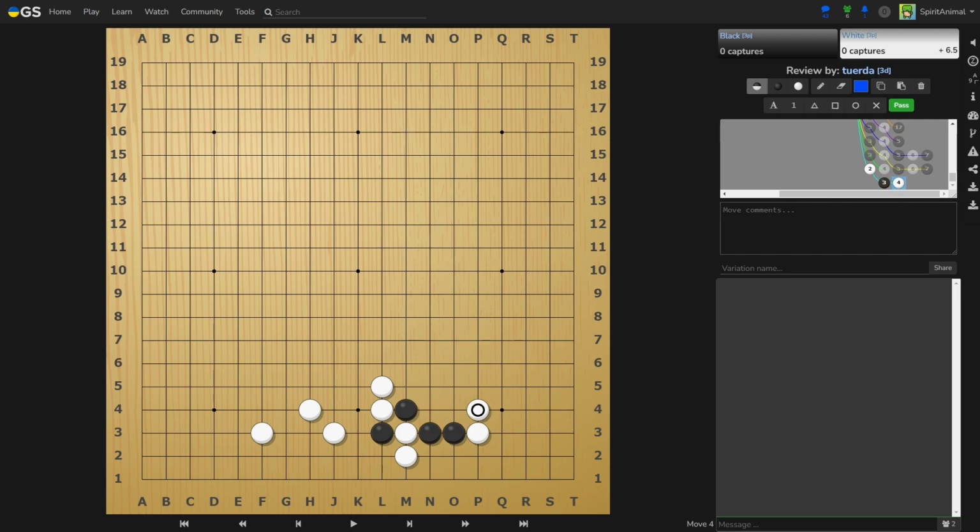White can't fully defend this stone that's bumped. If white plays here, you capture him. Oh, I see. So white has to play on the other side, and you get an extra tempo against the stone.